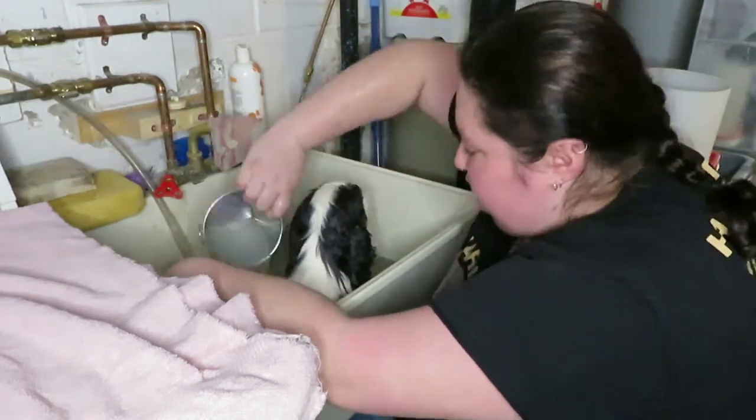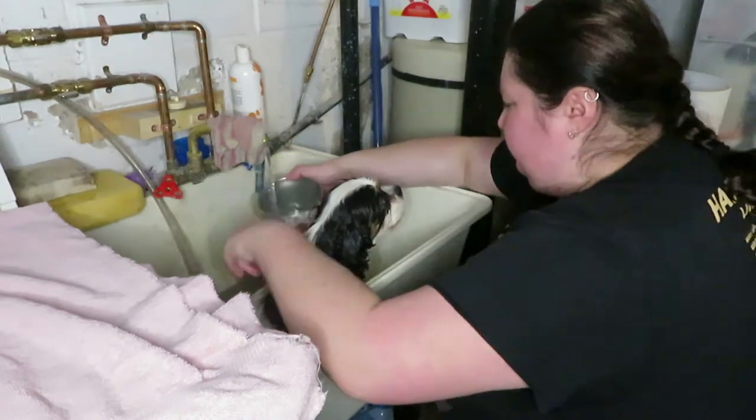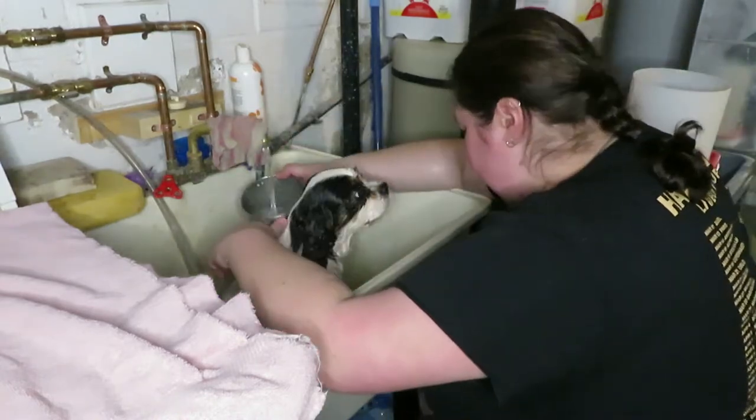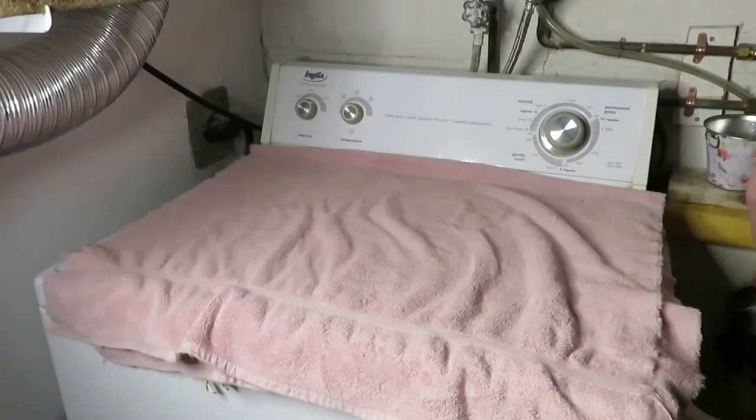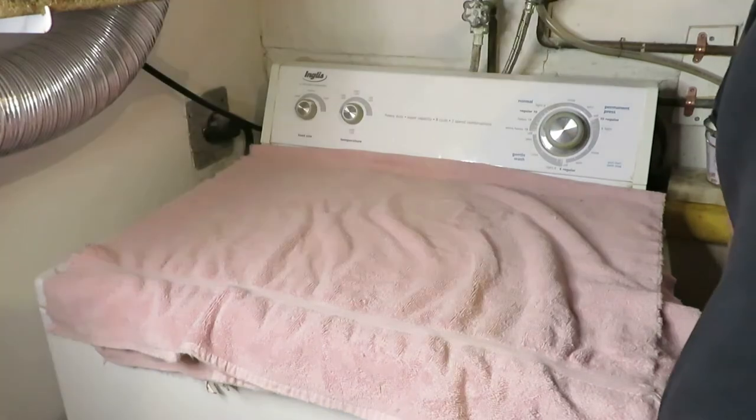Okay, I'm just letting the water drain from the sink now, and I'm going to rinse Luna off because she is almost done. And I just want to make sure I got all of the soap off her. And now I'm going to put her up on our washing machine because it's better for me to access her up there because I'm going to dry her off.